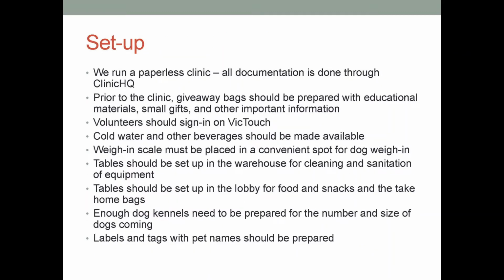Some things about setup for a clinic if you are helping with any of that. We run a paperless clinic. All documentation is done through our software, Clinic HQ. Prior to the clinic, giveaway or take-home bags should be prepared with educational materials, small gifts, and other important information. Volunteers should sign in on VicTouch. Cold water and other beverages should be made available.